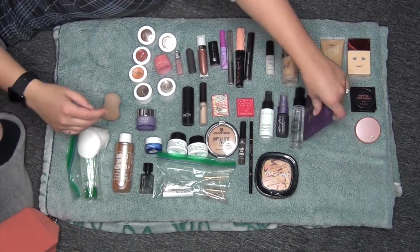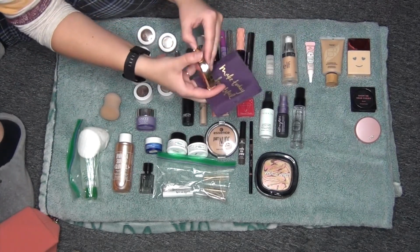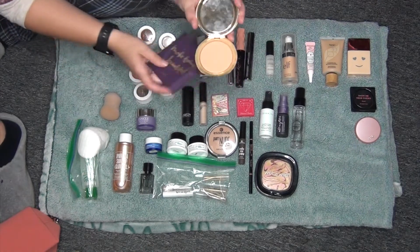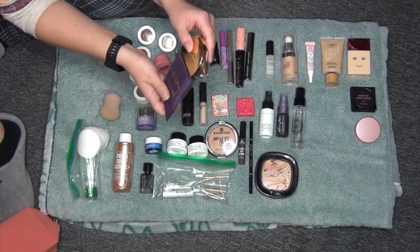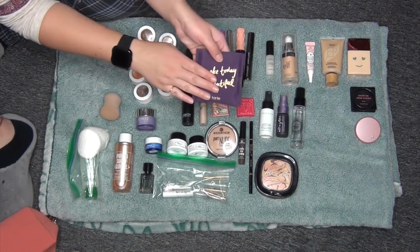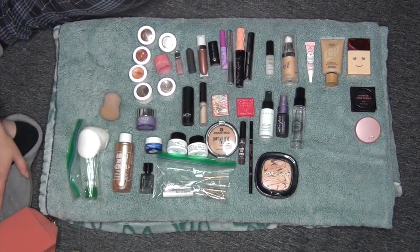Okay, let's go on to the rest of the face products. This Tarte Confidence Creamy Powder Foundation. I did not wear powder foundation once on the cruise, so I did not need to bring this, but I was so happy to have it just in case. I love this one, and I didn't regret bringing it because then I had it just in case.